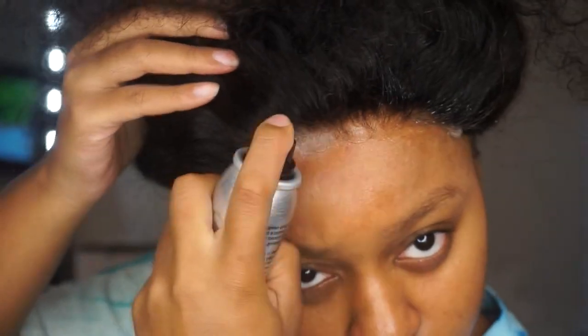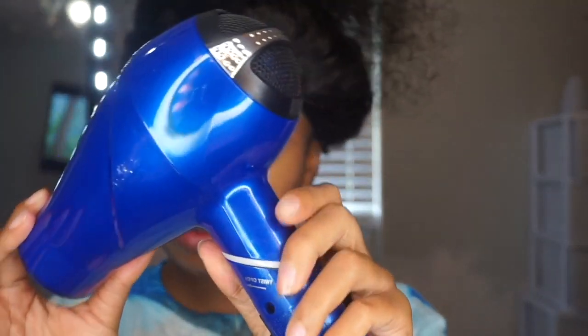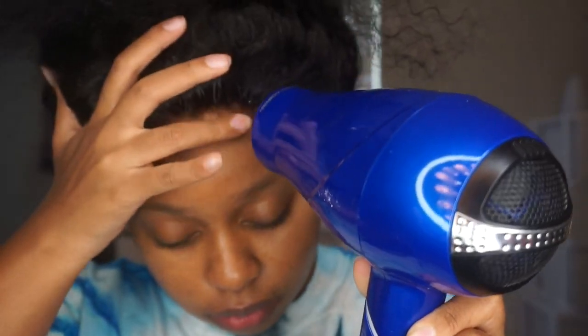Like, do y'all not see this? So the bottle actually does say to spray it onto your skin and then lay down your lace, but as y'all see, spraying it on top of your lace works just as good. But the back of the bottle also advises you to blow dry your hair a little bit on the cool setting and then tie down your frontal or your closure for at least 15 to 20 minutes. And that's exactly what I did.